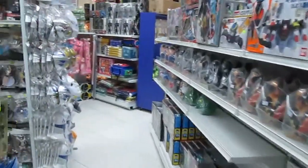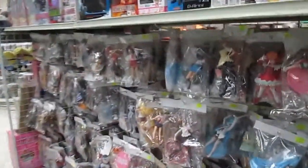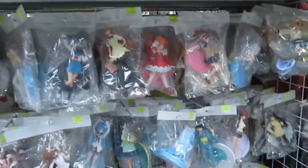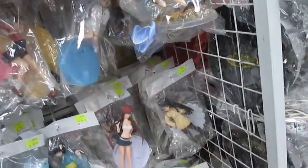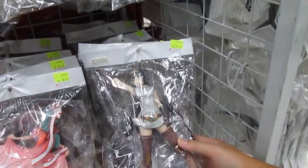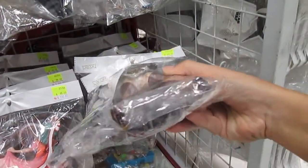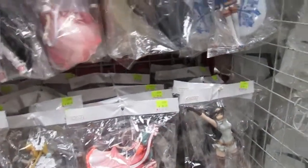And what else do they have? As usual, they have very cheap figures of your favorite heroine, and hopefully with their panties intact. Definitely you can get a panty shot from below. Oh, this one looks actually quite nice here. This is quite a big figure, and yep, she's wearing pinkish-white panties. Interesting indeed. Very interesting.